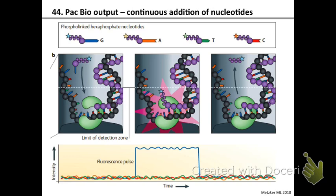So what's happening at the surface of the detector is this. You have the detector here, you have the immobilized DNA polymerase here, you have your template shown in gray, and your growing chain is shown in purple. So what you do is, in your reaction, you have 4 different nucleotides, and each of them is coupled to a different fluorophore. And every time the polymerase adds a nucleotide, the chemically bonded fluorophore is going to be released, okay?